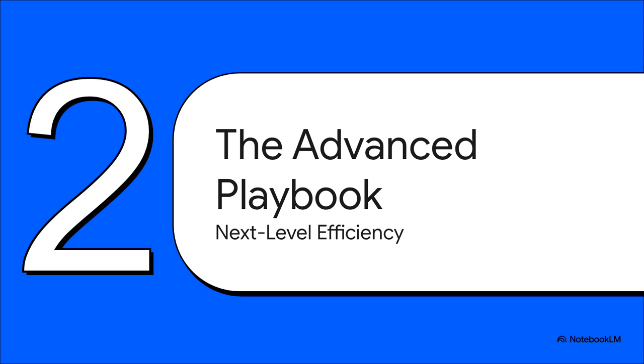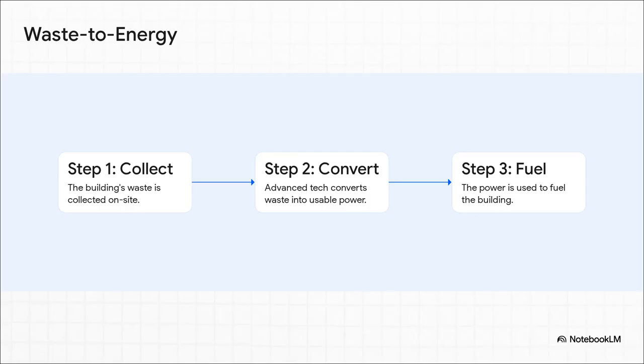Okay, so making your own power is awesome, but it's only half the story. To really hit that net zero target, a building has to be ridiculously efficient. This is where we get into the advanced playbook. The next level stuff that cuts energy waste down to almost nothing. And this is where that efficiency mindset gets super interesting. We're going beyond just making power. We're cleverly reusing what's already there.